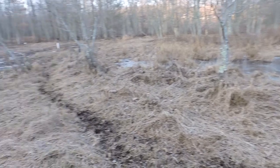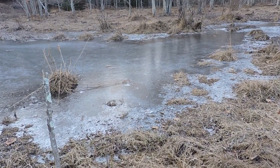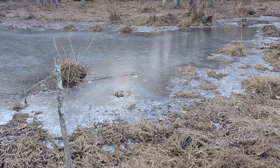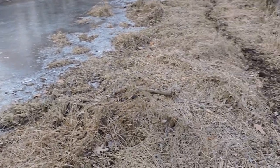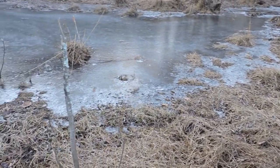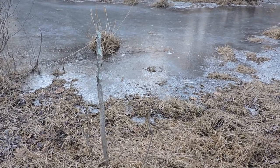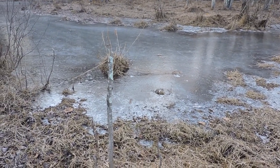A lot of this was engineered by the beavers when they were in here. When they were here in full force, a lot of where I'm standing was completely underwater. They had ponded up this whole area. Now, it's been a number of years since they were in here, so some of it's drained out, but this is amazing engineering work that they were able to do.